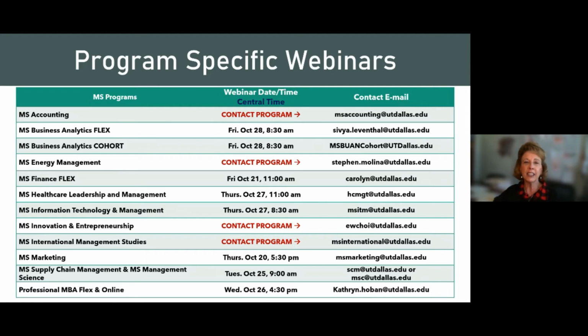Because the reality is, if you're doing 2 degrees, you need to graduate with those 2 degrees in the same semester. So you want to hold off on 1 course each until the end so that you get those courses at the same time. You never, ever want to finish the MBA before the MS, because that will unravel the benefit of sharing courses from 1 degree to the next.